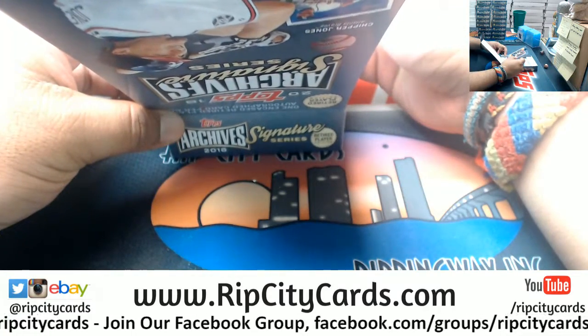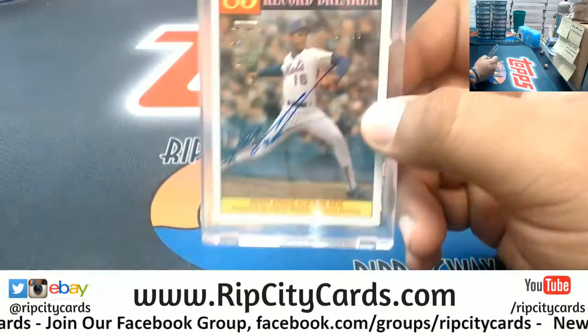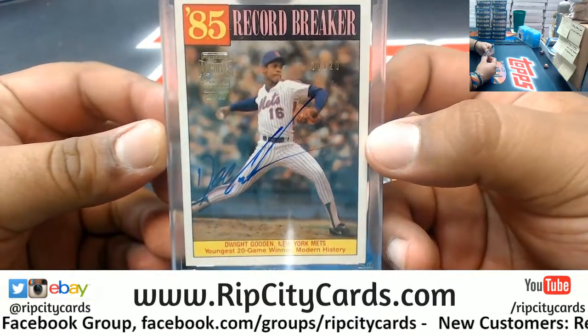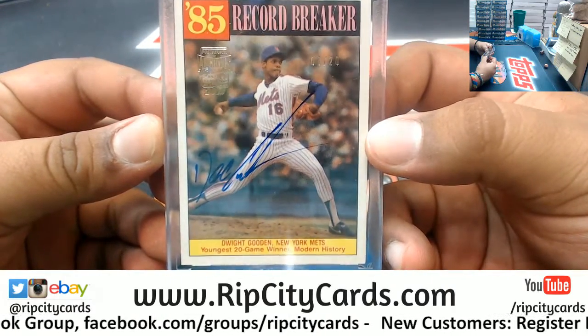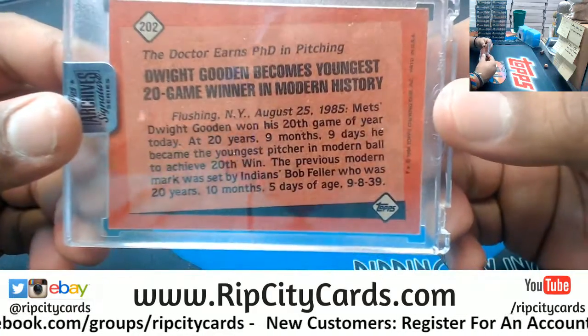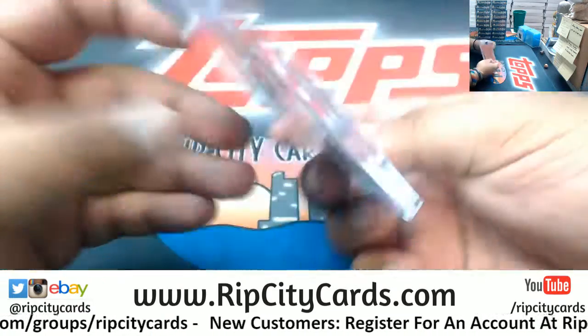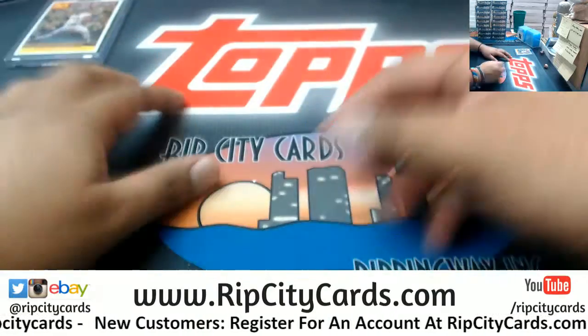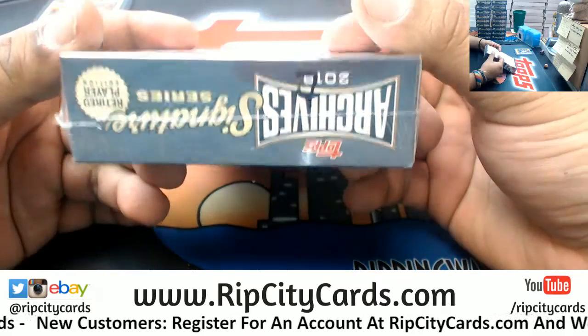Number 20. Cool looking card, Dwight Gooden of the Mets, 7 of 20, the autograph. Decent. And now box 7.